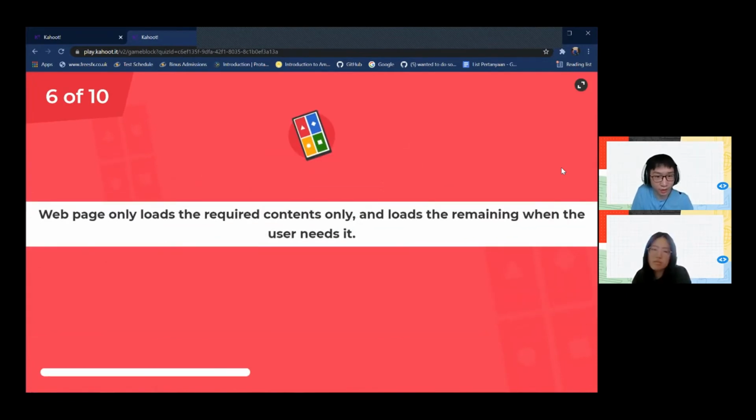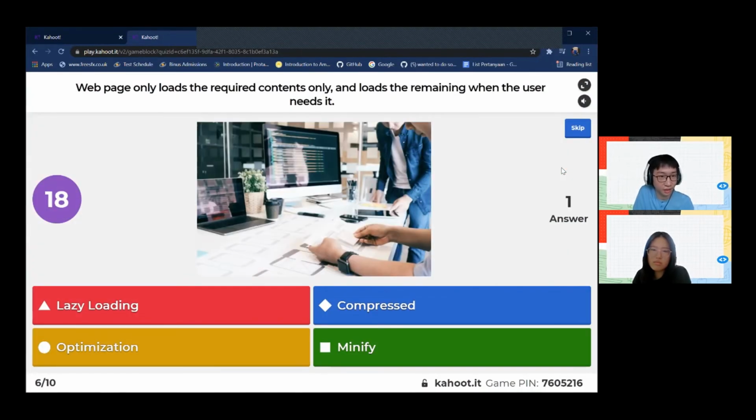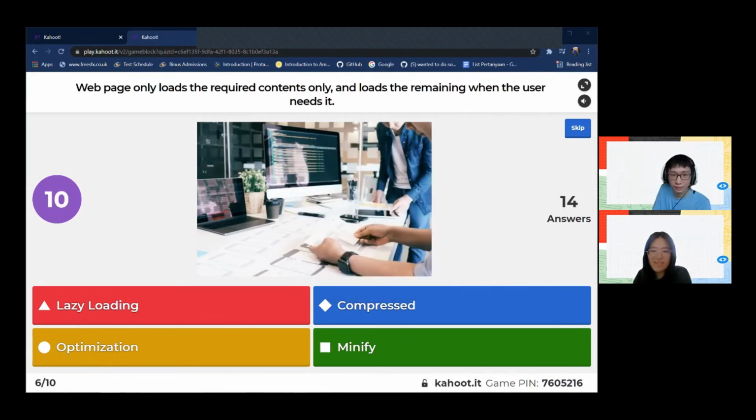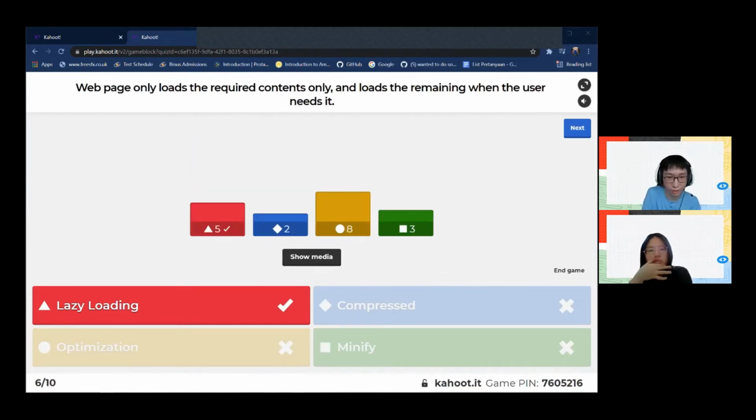A web page only loads the required contents and loads the remaining when the user needs it. Lazy loading, compress, optimization, or minify. Which one is it, guys? Oh, lazy loading. Wow, a lot of people didn't get this one correct, actually. The majority. I don't think I would either if I joined. I'm not very good at this front end development stuff, honestly. All right, we can go next.